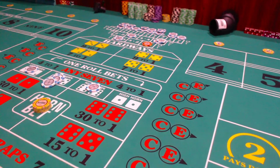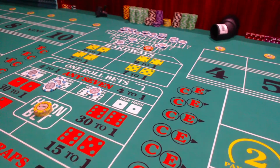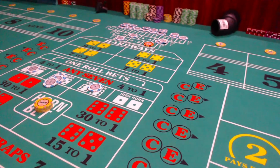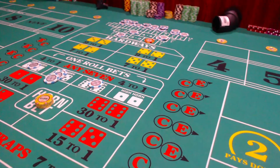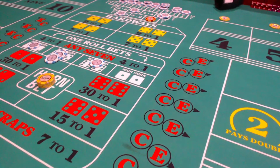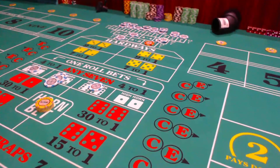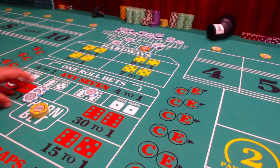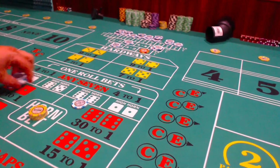That's a pretty good roll. I didn't roll the 3-1 at all. I didn't roll a 5-4 at all. I didn't roll a hard 8. I didn't roll a hard 4. I did not roll aces, and I did not roll a 5-2. I 7'd out on the 6-1. So that's an ace deuce, 3 11s, and a 12. That's 5 rolls.